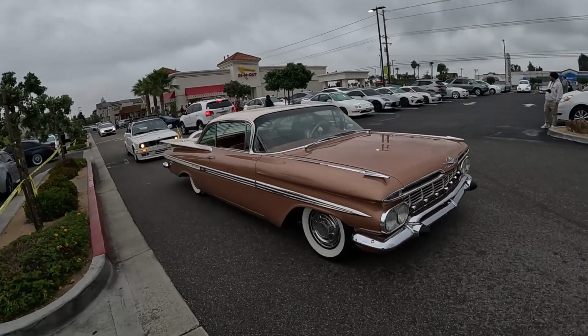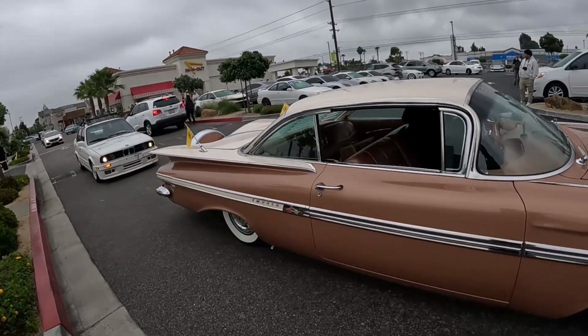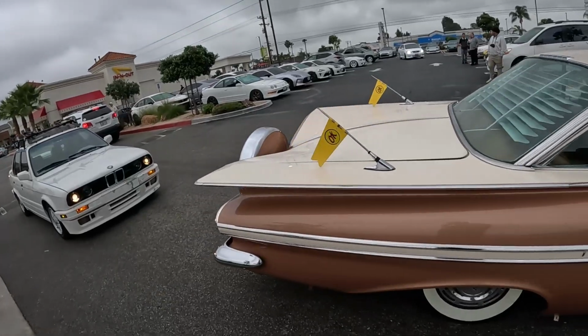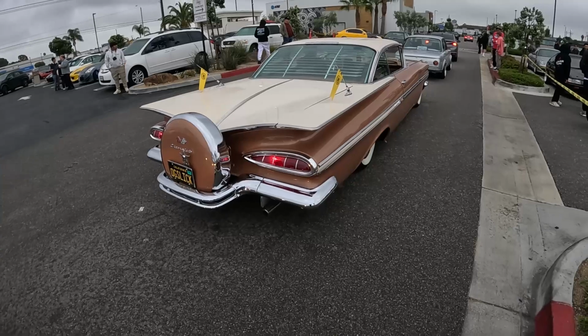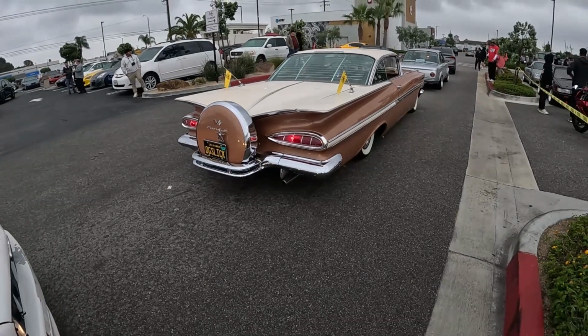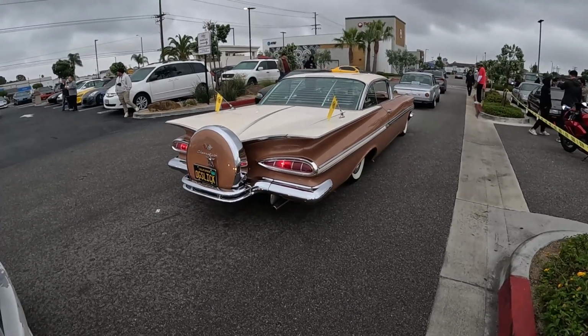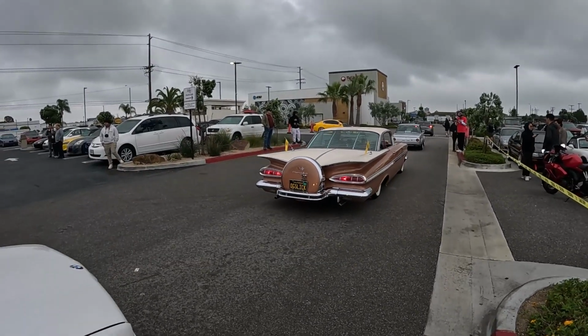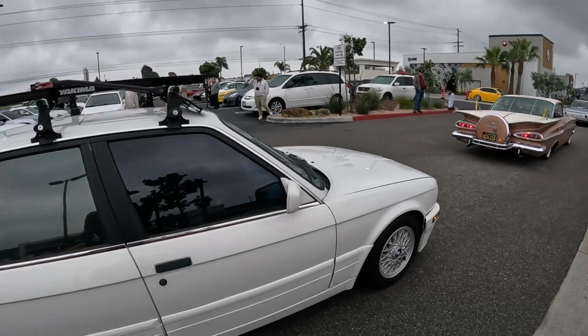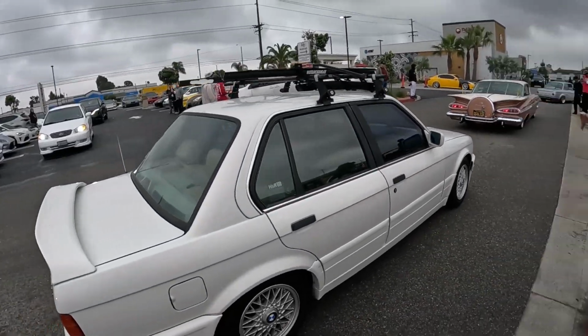Beautiful. Wow. This is it, man. Look at that. 59. Those cat eyes, though. Those cat eyes. That's classy right there. Very, very classy. American muscle.